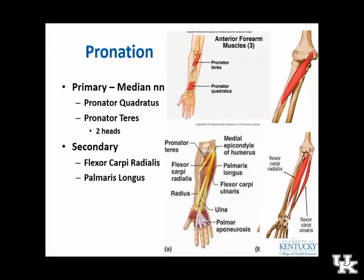Pronation, again, pronator teres, pronator quadratus, more symptoms because the median nerve pierces through between the heads of the pronator teres. These other muscles help with pronation, but they're not primary movers of that.